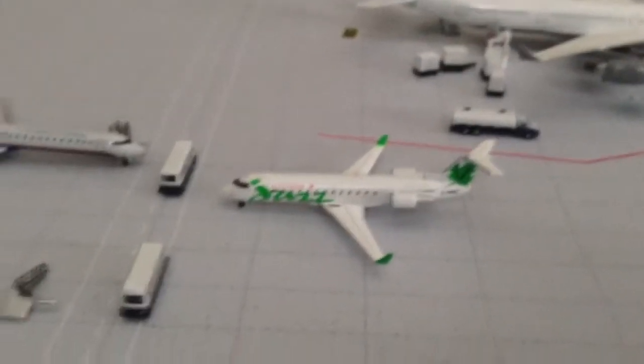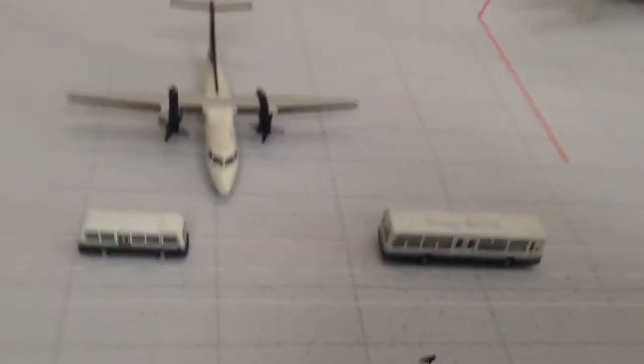Air Canada Jazz CRJ 200 with service to Toronto. This is a 5:20 flight, so it'll be leaving soon. U.S. Airways Dash 100 is going to wait for the little buses to move and the 321 to get some space open so he can pull onto the active taxiway, and he's going to head over to Salisbury. I like Salisbury a lot because I've flown there before on the Dash 8 years ago. But it's really cool. Where are we going here?